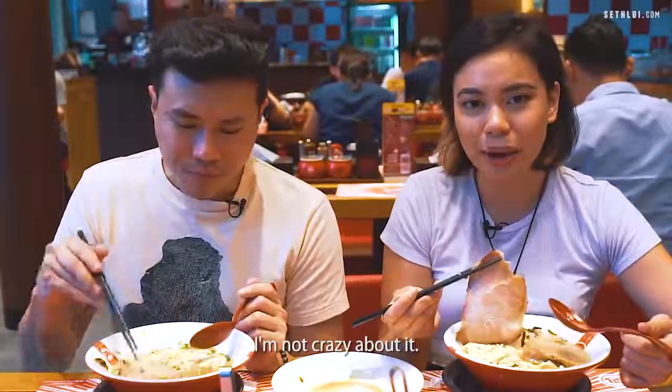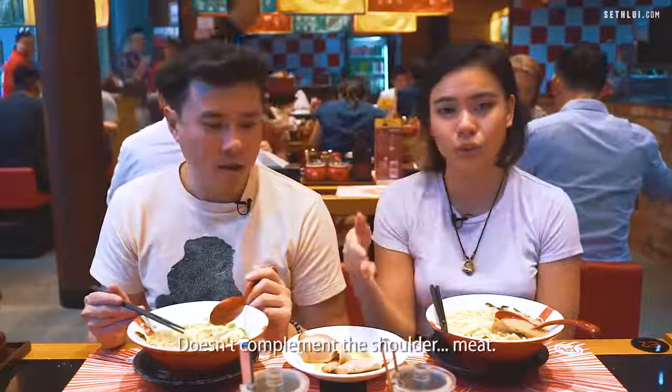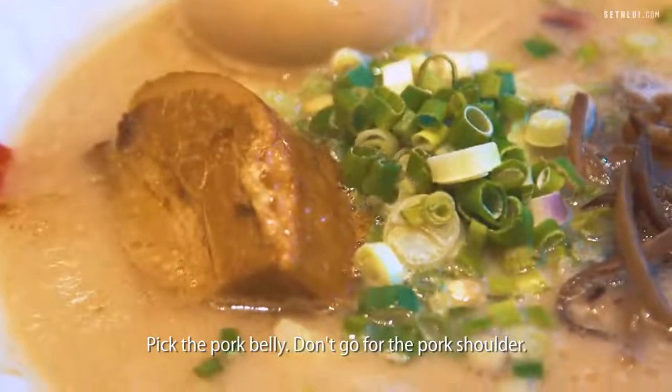I'm not crazy about it. Yeah, not a fan. It just tastes off. It's like, just the marinade. It doesn't complement the shoulder meat. Pick the pork belly. Don't go for the pork shoulder.